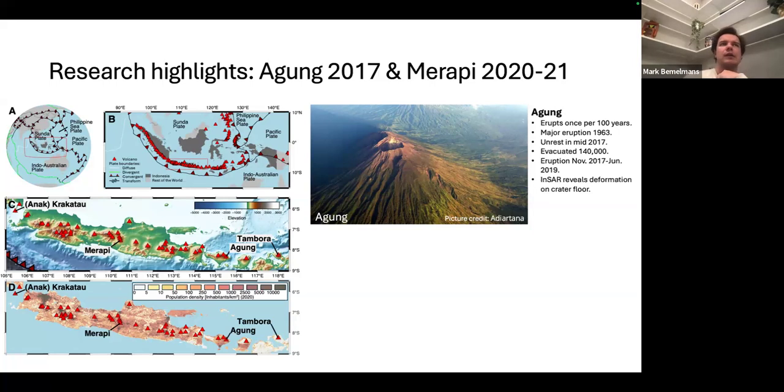Yeah, so to give a one-sentence summary on the deformation at Agung and Merapi. At Agung, we're seeing a shallow pressure source causing uplift on the crater floor in the order of magnitude of 1 to several tens of centimeters. And in the case of Merapi, we're looking at flank instability and flank motion on the side of the volcano reaching over 20 meters. It's not exactly the same time period, but in terms of displacement rate, they lie very far apart. And so this does influence your monitoring strategy.